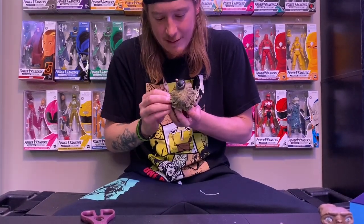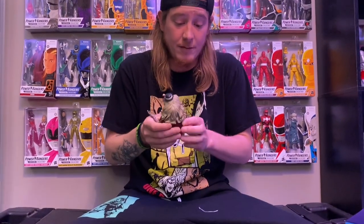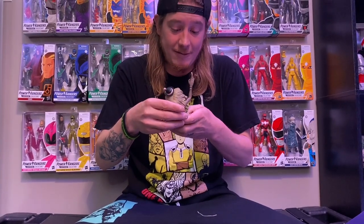I'm so scared. Okay, so this one's arms are not going to move worth garbage, but except for this one. This face sculpt is amazing, though.